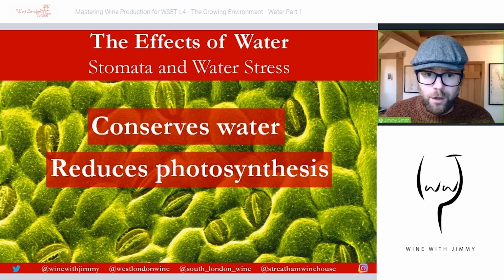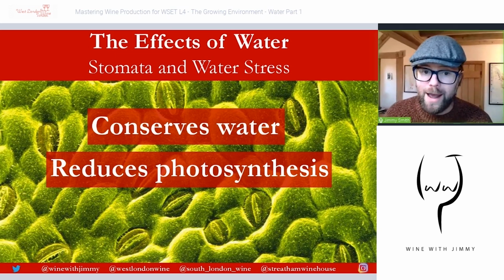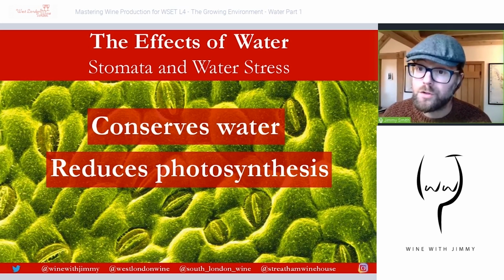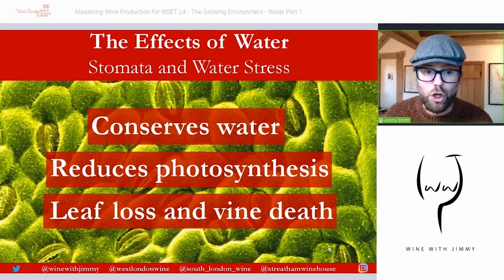So this in turn would reduce or even stop photosynthesis due to the lack of carbon dioxide entering the leaves, because of course the mouth is closed. As photosynthesis is the way that the plant makes sugars for energy, this causes the vine's growth, therefore, to slow or stop and become stunted. And of course, in turn it can also slow down ripening. So that is a fairly big issue.